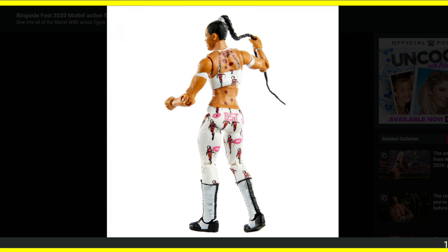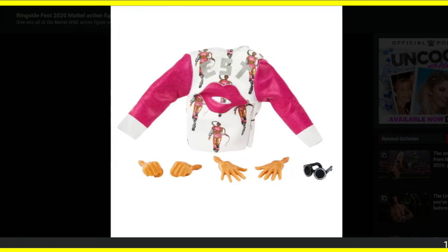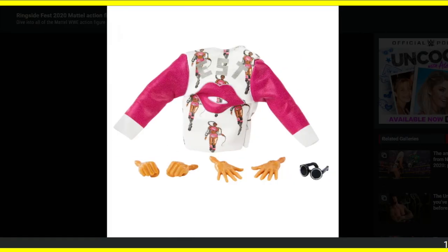Well, it doesn't matter. Look how good this Bianca Belair is. Look at this figure. Really great body type. Love the ring attire. Love all the tattoo detail. Love the EST that's in the back of her head and the hair that's dangling down. Look at the glasses as well.